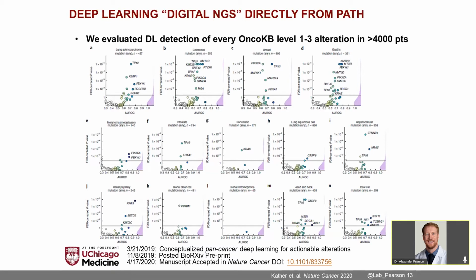So we used our deep learning algorithm to identify every highly relevant and actionable genetic alteration in more than 4,000 patients from the Cancer Genome Atlas. And what we saw is that in many cases, we were able to identify many targets. So the metric we use to determine if we've accomplished this or not is a measure called the area under the ROC curve, or AUROC.